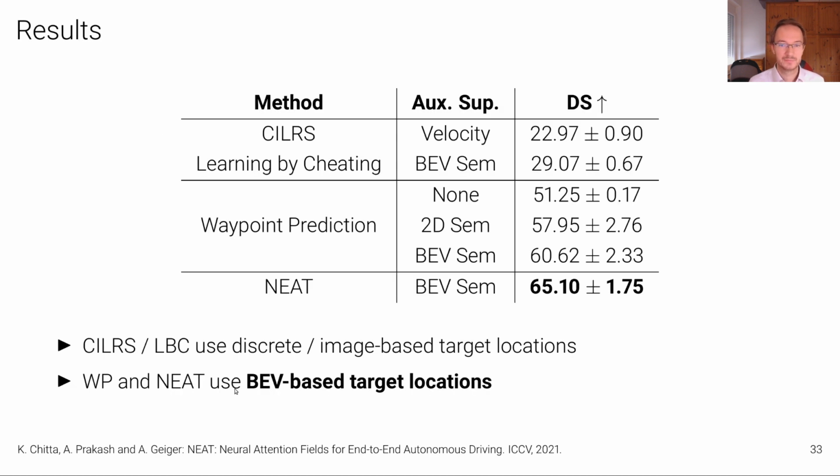Here are some results. The first 2 rows are CARLA, the state-of-the-art of 2019, and learning by cheating, the state-of-the-art of 2020. And you can see that there's a large gap already from these 2 methods on these test routes to a simple baseline that is waypoint prediction with auxiliary information. For example, by predicting 2D semantics or bird's eye view 2D semantics using corresponding decoders.